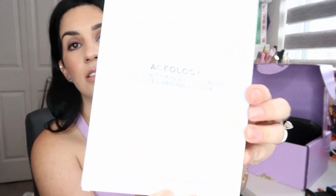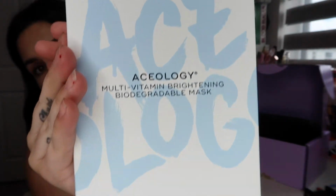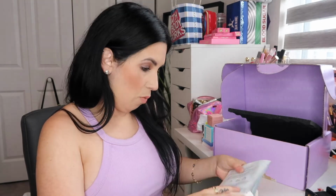And then one last thing, it's Aceology Multivitamin Brightening Biodegradable Mask. And then it illuminates, exfoliates, and strengthens. So it comes in a box like this. Really, really pretty. White and bluish. I love the theme. Everything's like blues and whites.